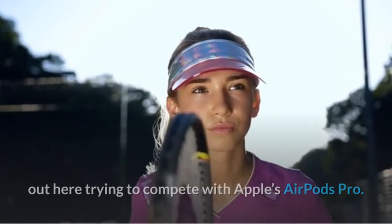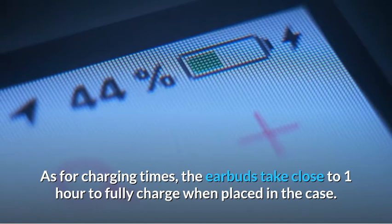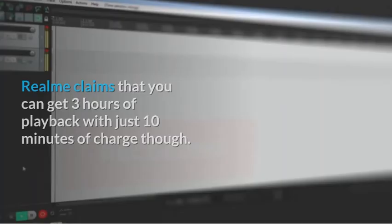As for charging times, the earbuds take close to 1 hour to fully charge when placed in the case. Realme claims that you can get 3 hours of playback with just 10 minutes of charge though.